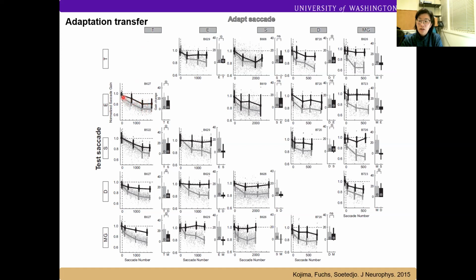And as you see, as the targeting saccade adapts, the gain decreased. The express saccade gain also decreased. And scanning saccade too, and delayed saccade and memory guided saccade. So targeting saccade adaptation transferred to, or affected, all other types of saccade. And for express saccade adaptation, we also tested by inducing adaptation in all other types of saccade.